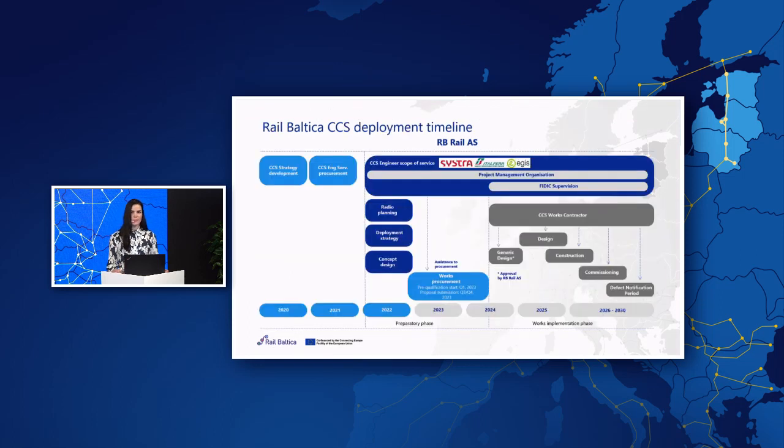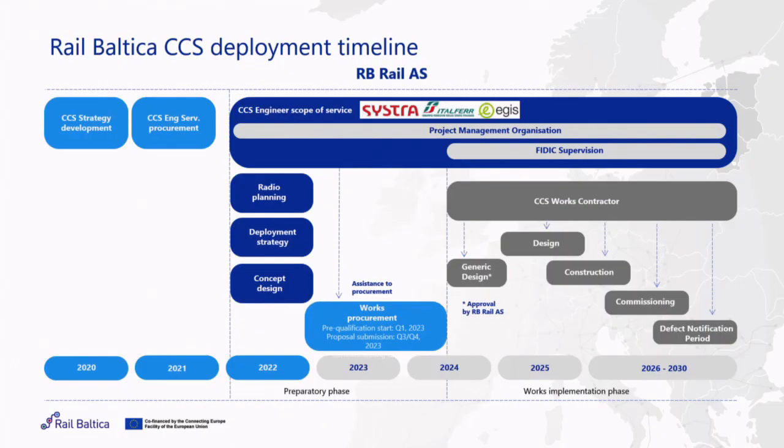If we speak here about the timeline, we are not in such a mature position as for ENE deployment. Here we contracted the CCS engineer at the beginning of this year. Now only the work on the main deliverables has been started, and we plan to announce the procurement at some point at the end of this year, beginning of next year, and to conclude the contract in 2024.